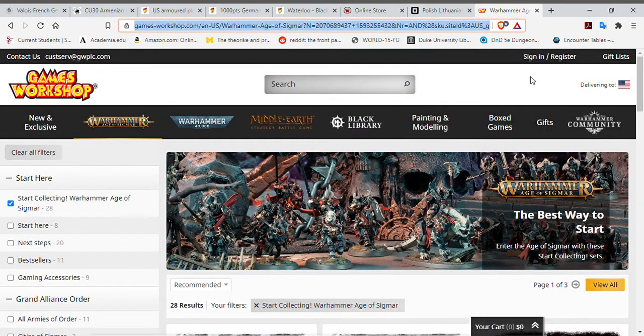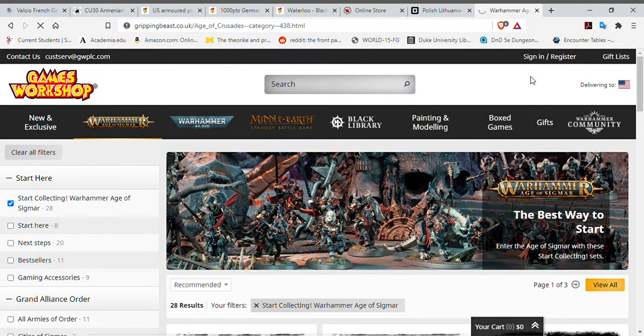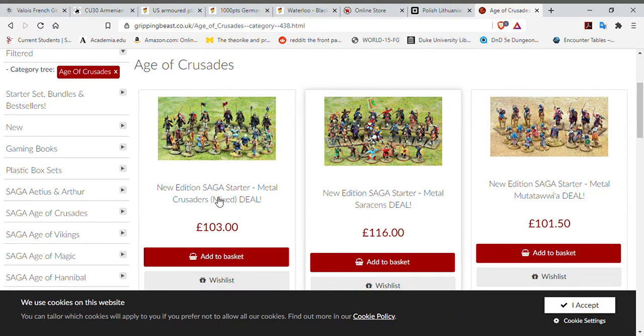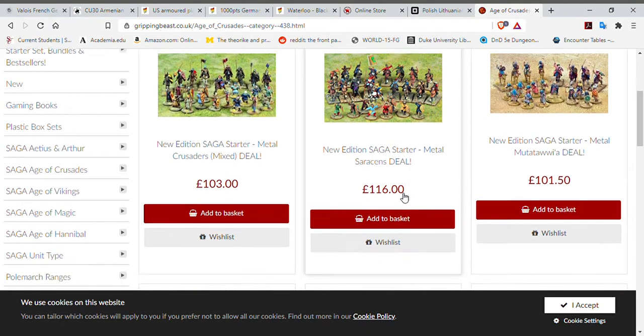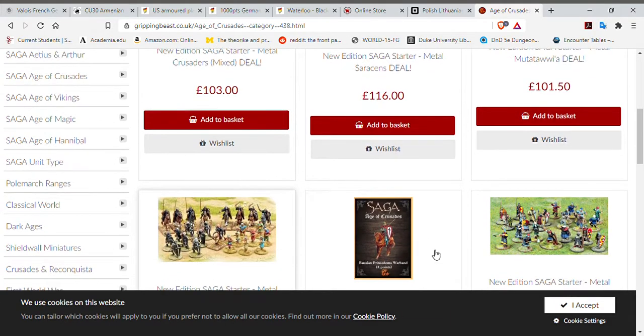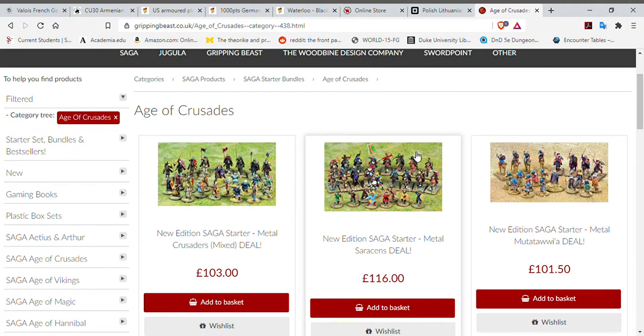And oh, you know what? Let's take a look at one last one. Something I've been looking at myself, Gripping Beast Age of Crusades. They're a little pricier, probably because these are metal, but it says it's a complete army. That's really the issue with the GW boxes. They're not armies ready to play, and clearly the historical manufacturers are better about doing that.